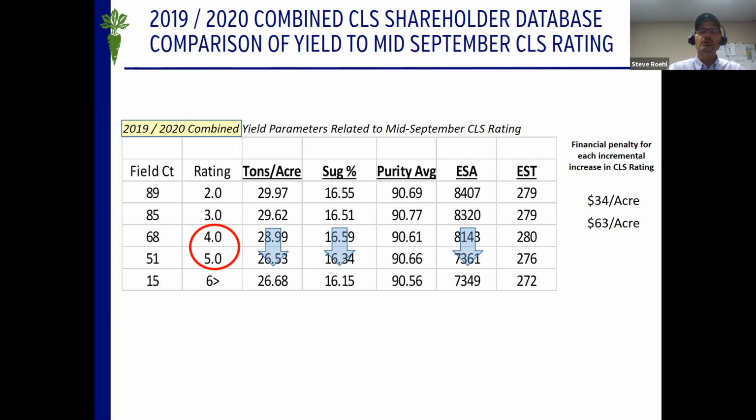But it's when we go from a category 4 to a category 5 where we see that slippery slope in the graphs, and we can start to really put some financials on this. The financial penalty for allowing your field to simply go from a 4 to a 5, based upon the database information, is $224. Now, if you add that all up, we're well in excess of $300 per acre for allowing your field to go from a 2 to a 5. That is pretty drastic information right there, and it starts to really grab your attention in the interest of trying to start early and prevent the disease from ever actually getting a foothold in your field.